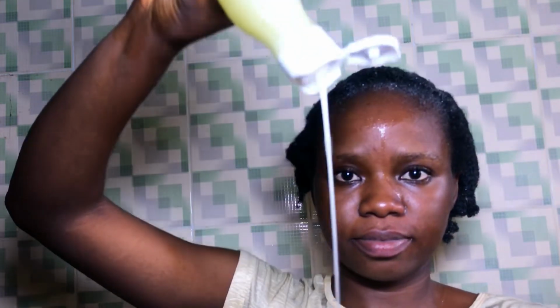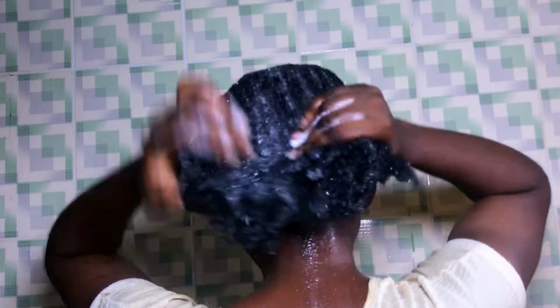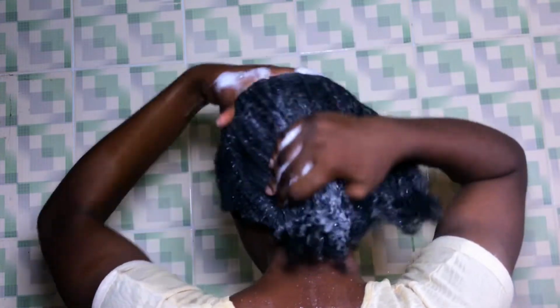So I really like to always wash my hair in sections, but because of the gel I had on, my hair was really tightly packed together and was fragile, so I couldn't. So that is why I'm just washing everything together.